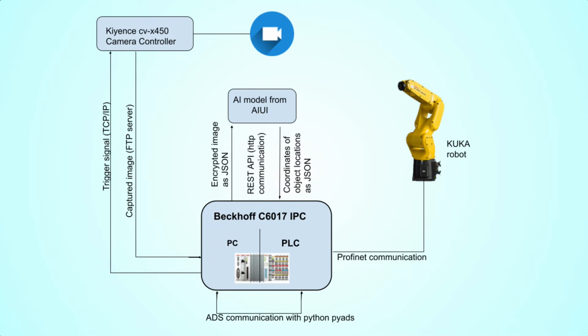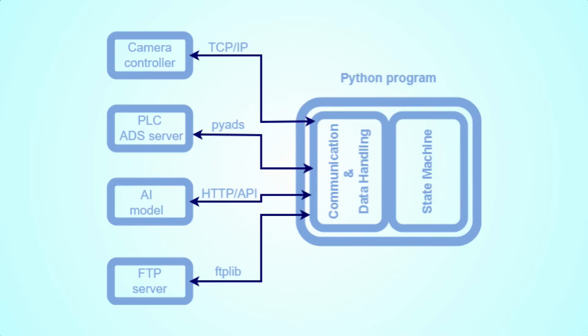Then we developed a Python program to communicate between all the components and carry out the automation process with a state machine. And this is the final outcome of the overall operation and AI performance under stochastic lighting conditions.